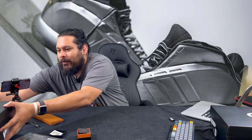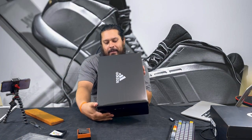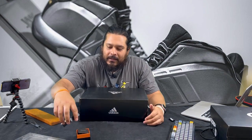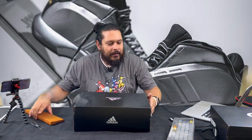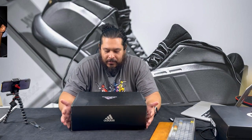So let's start this off with the Adidas Crazy Ones. These are in Team Yellow, Iron MT, and CB Black. Not sure what that means. Now that the keyboard stuff from the last video is out of the way, these right here are essentially a rebranded Kobe shoe.